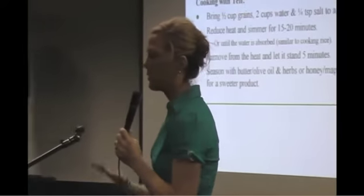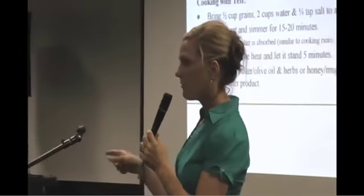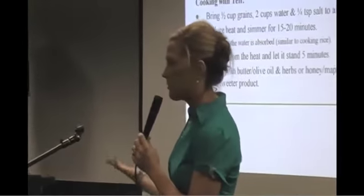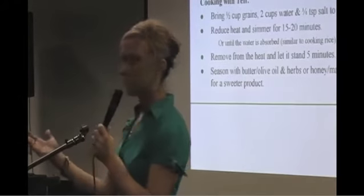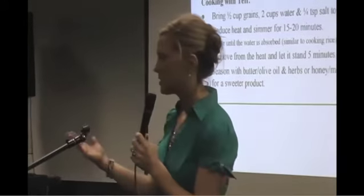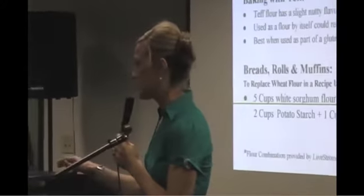But cooking with teff, you bring 1/2 cup of the grains. You notice the difference, they're so small. You use only 1/2 cup of grains and 2 cups of water. You bring it to a boil and let it simmer for about 15 to 20 minutes. You remove it from the heat, let it stand, similar to rice, and then you can season it. If you want something savory, you can season it with butter and olive oil and herbs, or you can make it a little bit sweeter with honey or maple syrup as a breakfast cereal.